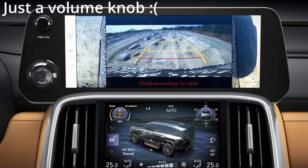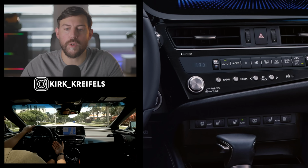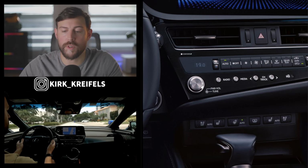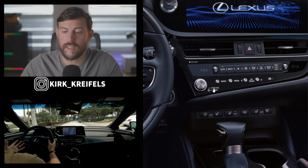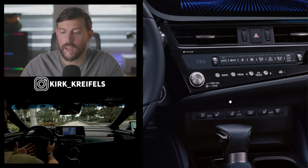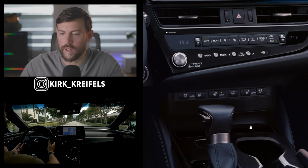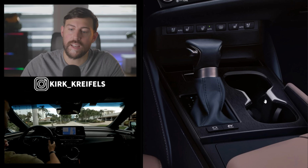Anyways, we still have the volume tuning knob combination. I don't know why this isn't an industry standard at this point. Definitely reduces the amount of space taken by the volume and tune buttons. This is all the same for the climate control. These were all there in the previous one, but what's different is the touchpad is gone.